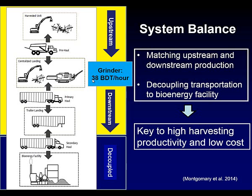What we found is that it takes about 30 minutes for that 1,060-horsepower grinder to make one full load of the chip container. So you're looking at somewhere around 38 bone dry tons per hour, depending on moisture content. From here, upstream and downstream, it's trying to make the system balanced. If we keep that balance, so everybody is working all the time, that is really the key to success, or the key to minimizing overall operational cost. And then, as I told you, the secondary hauling from that central landing to market is decoupled. By doing that, the entire operation stays very, very efficient.